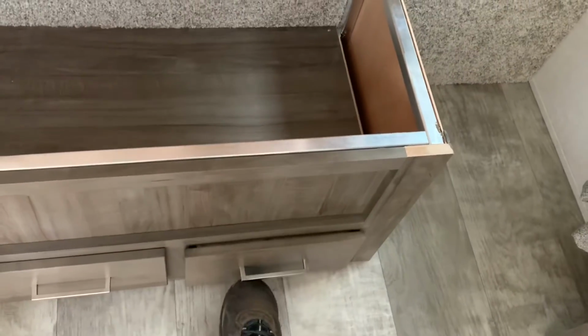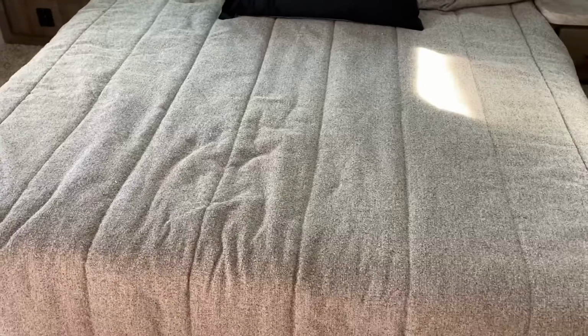Tell you what I want to do. I want to test this bed and see how comfortable it is for you. Okay, I did test the bed. It is a firm type mattress.